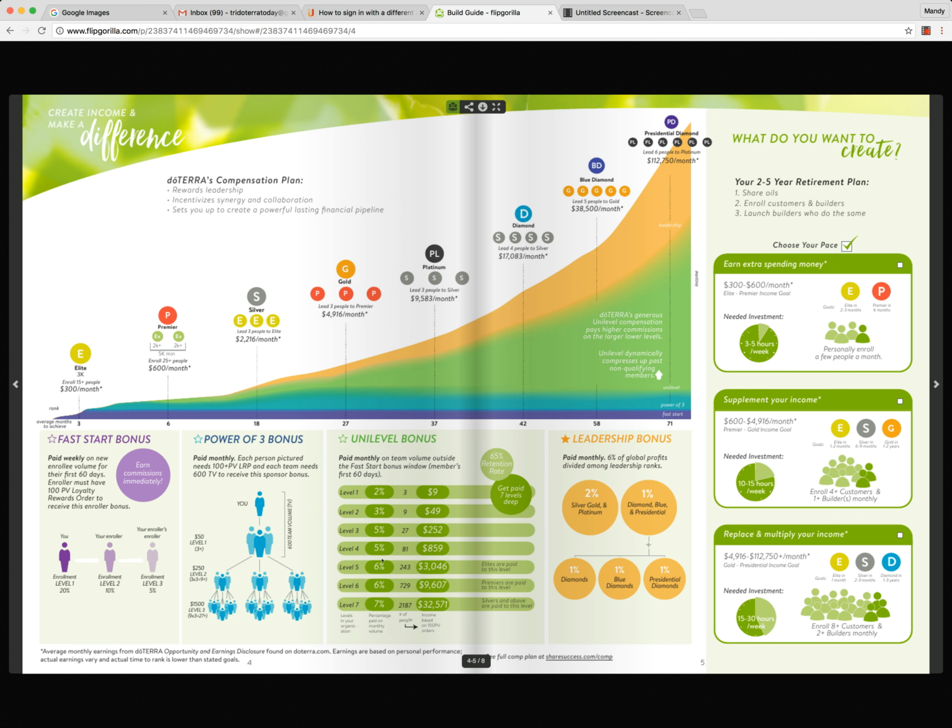Now, this is different than most network marketing companies. Most network marketing companies put 7% on the top level. And if you notice, the top level only has typically 3, 4, 5 people. It's the bottom levels where you get the most bang for your buck. But typically, it goes 7, 6, 5, 5, 4, 3, and 2. doTERRA flipped that. Once again, it goes back to those amazing owners who had been in the industry for many years, seeing what would work a little bit better.